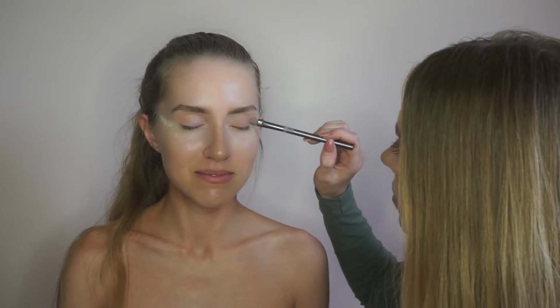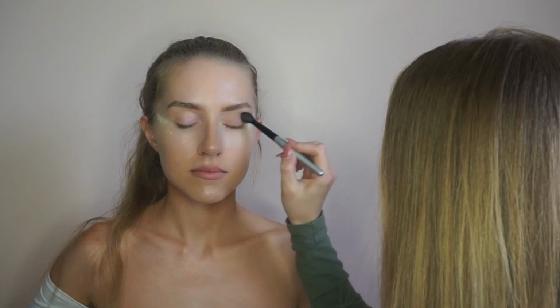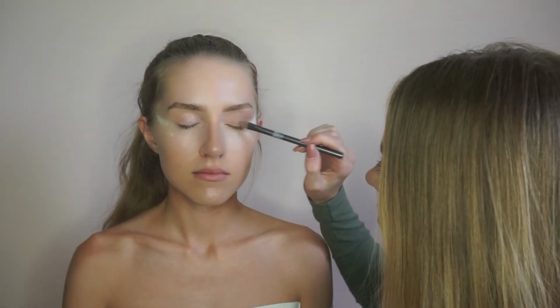They're scary. Okay, next I'm going to be using Buck right here. Just tap the residue and we're just going to go in close. Toasted is a pink shade right here. And what I'm going to be doing is I'm just going to be placing it in the middle of her lid. Placing it in the middle.